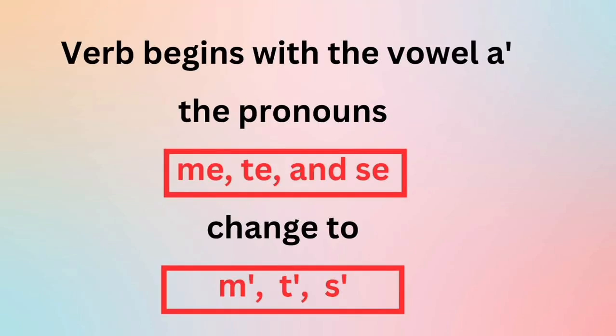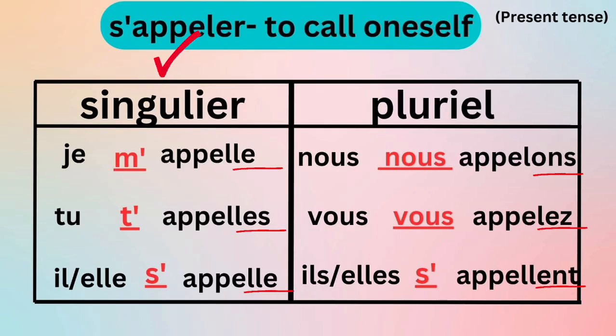Since this verb begins with the vowel A, the pronouns me, te, se change to m apostrophe, t apostrophe, and s apostrophe to make pronunciation smoother. So, the complete conjugation for s'appeler would be: je m'appelle, tu t'appelles, il elle s'appelle, nous nous appelons, vous vous appelez, ils elles s'appellent.